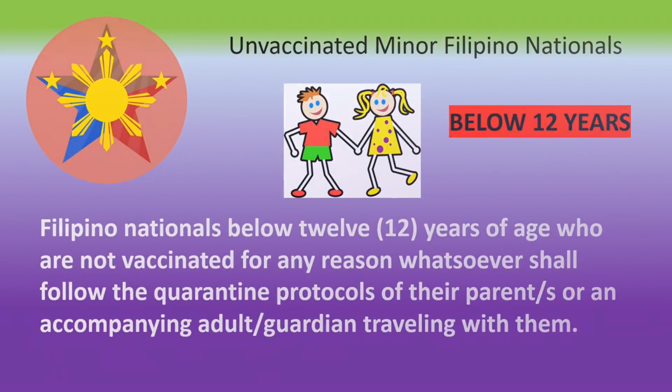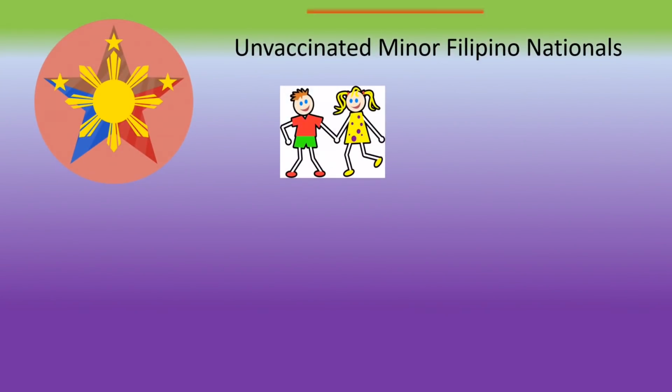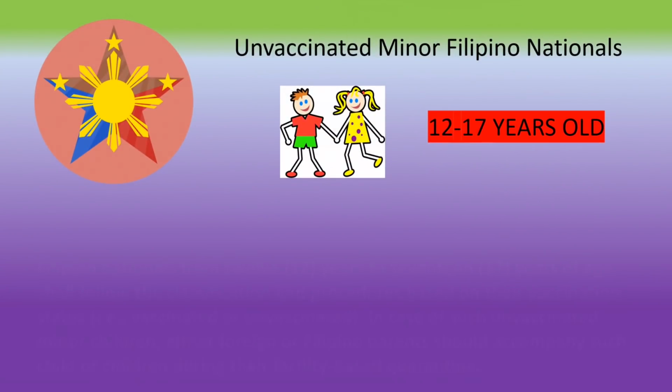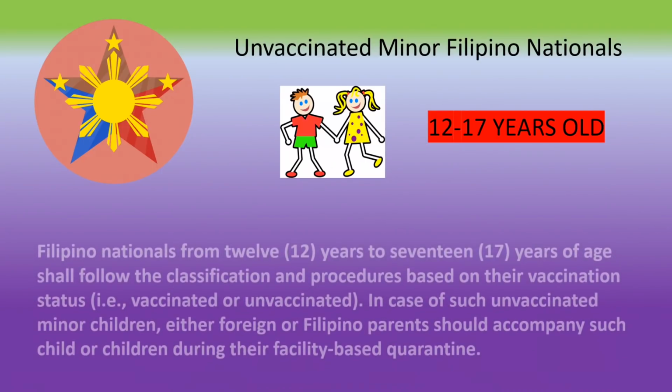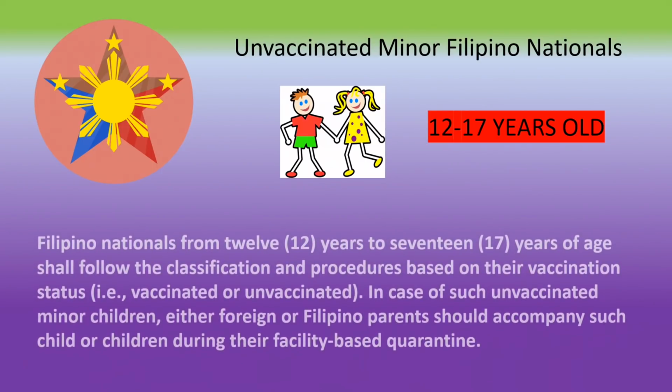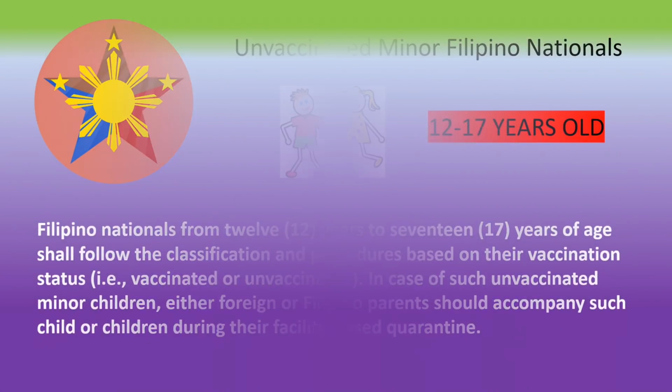For minors 12 to 17 years of age, you shall follow your vaccination status for purposes of quarantine protocols. So if you're unvaccinated, you will have 5 days of hotel quarantine and you will be tested on the 5th day. And your parents shall accompany you if you are unvaccinated.